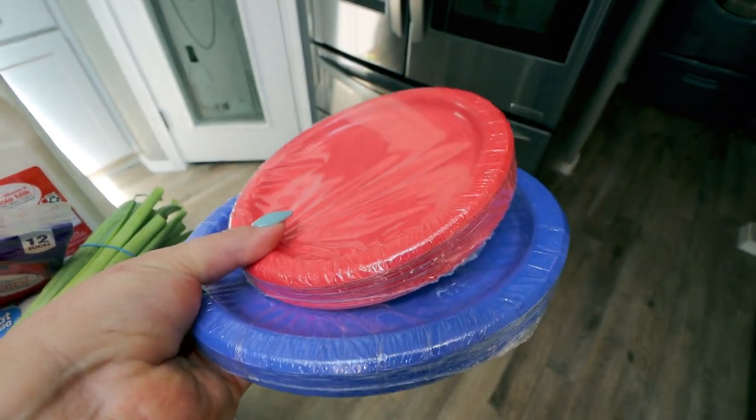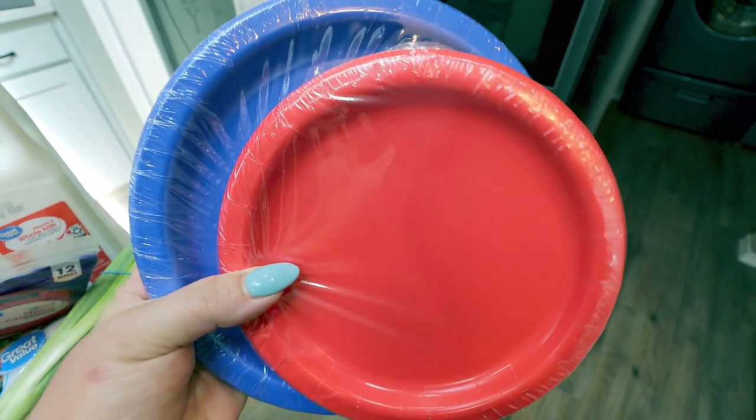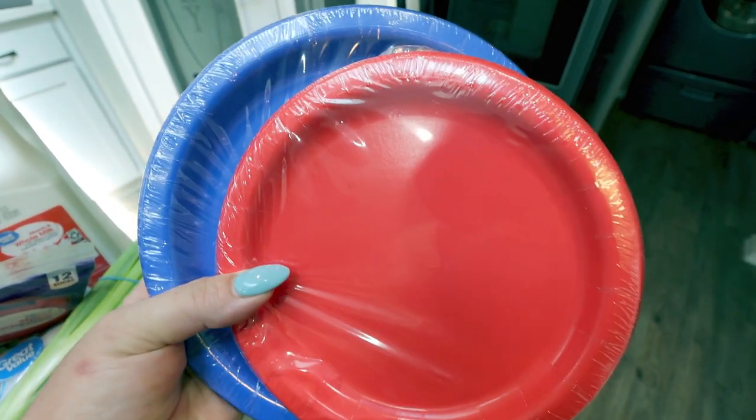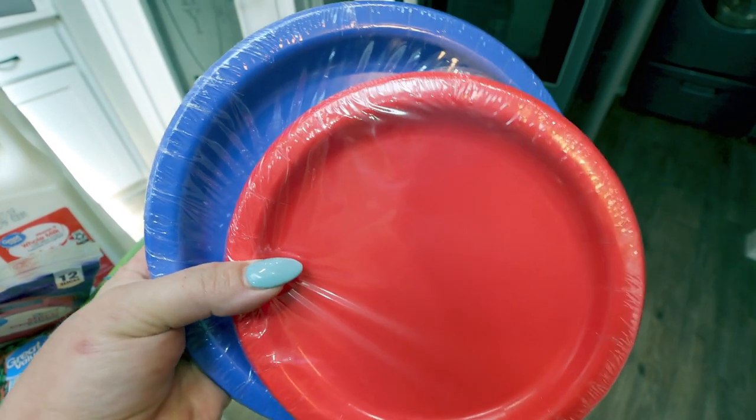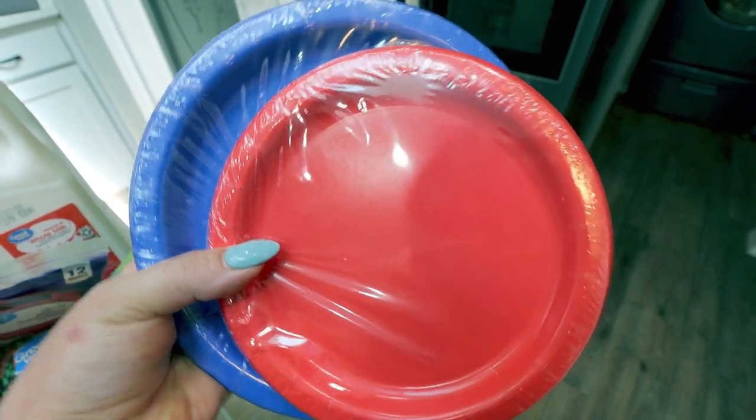I also picked up some cute plates from Walmart. The large of the blue and the small of the red, again for 4th of July. This saves me from having to do dishes. Plus it's pretty festive. I have some 4th of July napkins left over from last year that I bought at Hobby Lobby. So that will be perfect for our barbecue.